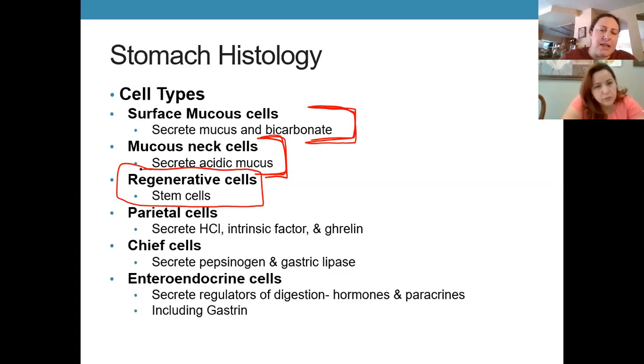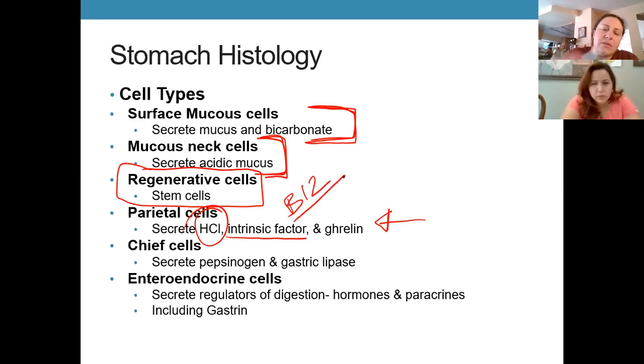The types of cells that we see in the pits are the parietal cells. They're the ones responsible for actually secreting the hydrochloric acid. They also secrete something called intrinsic factor, which is required for the absorption of vitamin B12, which I should have written down somewhere else later, but just in case I don't. And ghrelin, which is one of the hormones, although not a super important one. Anyway, the key thing here is parietal cells secrete hydrochloric acid.